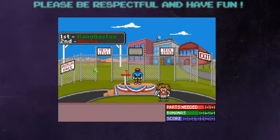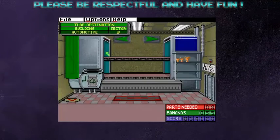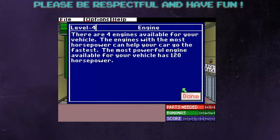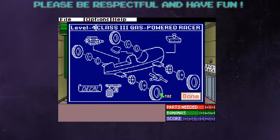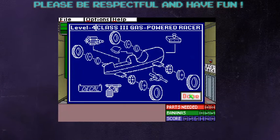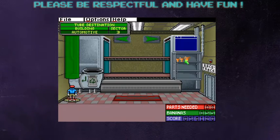Alright. Technician, moving on to the fourth vehicle. Okay, so all the same parts. The only difference is that the engine's going to be bigger, 120 horsepower, and the tires are going to change back to a width. So 5-inch wide tires. Everything else is going to be the same. So that's it. 120 horsepower engine, 5-inch wide tires. You can see our treasures here. Trophies in the cabinet.